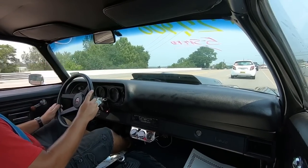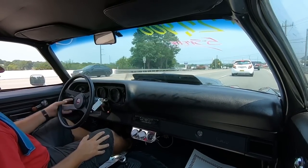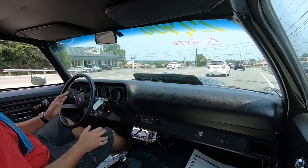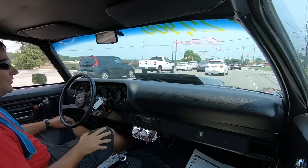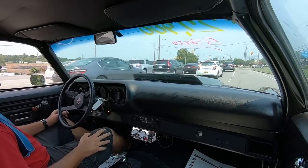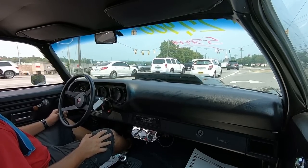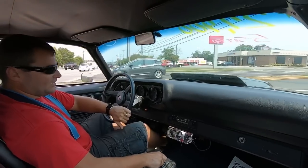Straight as an arrow down the road, steering's tight. As soon as I turn, it turns. There's no slack. We've had a lot of luck with steering here lately. Pretty much every car that's come in has been pretty tight and going straight as an arrow, if you've noticed in the last couple videos. Engine temperature is up at 190 right now. Good running temp.